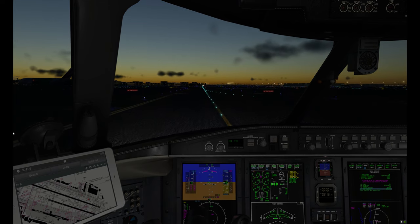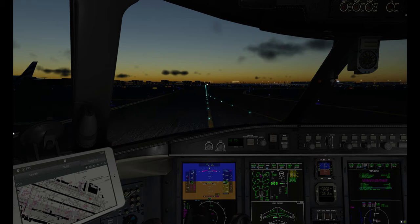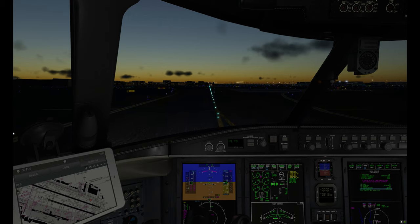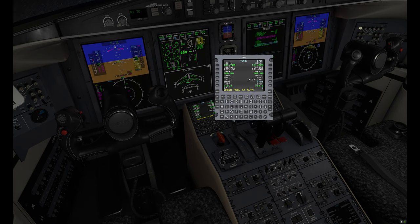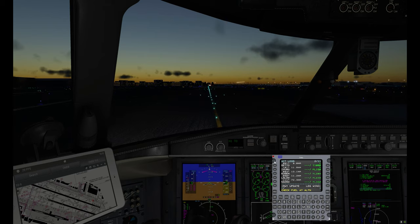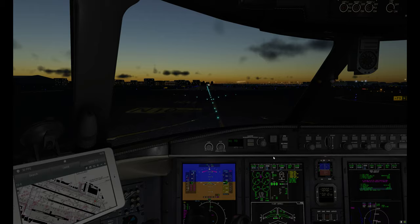Taxi left, Juliet 2, hold Juliet 2, Bravo. Juliet 2, Bravo, turn at 4178. So I set the altitude here for the autopilot at 15,000 feet. That's the end of the SID. The VNAV profile will take care of us.